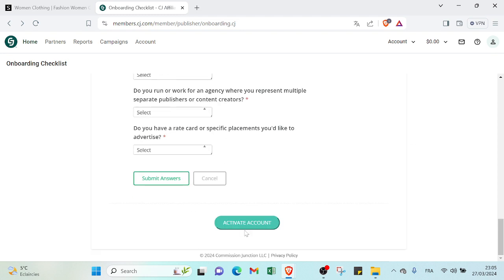And then you will activate your account, and then you can make money by sharing links, using your own promotional method.